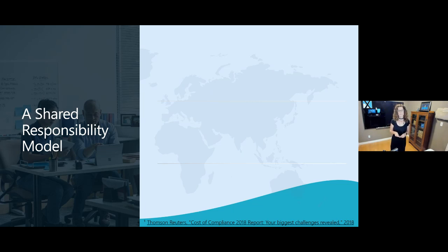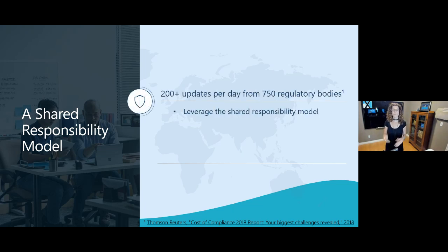The shared responsibility model is a couple of different partnerships. The first one is what your organization has with Microsoft. Microsoft is constantly getting updates from regulatory bodies for the services in the back end, and you as an organization have to, in some cases, comply with these changes that are coming in.